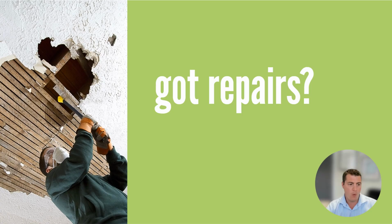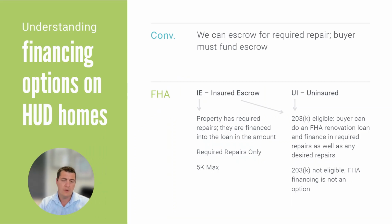All right, some more on repairs. We get hit with some repairs, and we're going to dive deeper into these repairs, but we get hit with some repairs, or we know we're going to get hit with some repairs. What are our options? If we're doing a conventional loan, we can do an escrow. Same thing with VA. We can do an escrow for it.